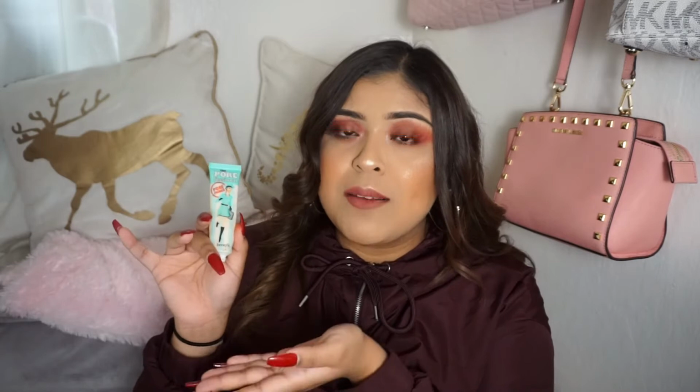But this literally fills in my pores so good. I do want to try this dry skin one. I do prep my skin a lot, so I don't really notice a difference. A lot of people say this dries them out, but for me, since I prep my skin before I do foundation, I don't see a difference. So I really love it. It's almost gone, so I have to purchase it again.